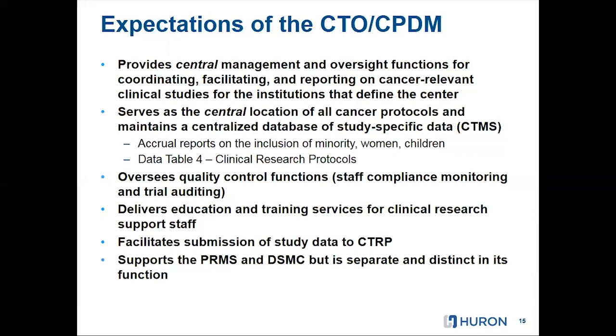The CTO is expected to provide, or at least ensure that there are, quality control functions in place for staff compliance monitoring and trial auditing, notably for all investigator-initiated studies within the center. This may be done by the CTO or by another office within your institution. The CTO is expected to provide onboarding and ongoing education and training services for clinical research support staff throughout the center's enterprise. The CTO facilitates the submission of study data to the NCI Clinical Trials Reporting Program, which is a requirement for all NCI-designated cancer centers.